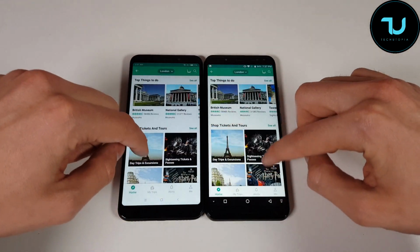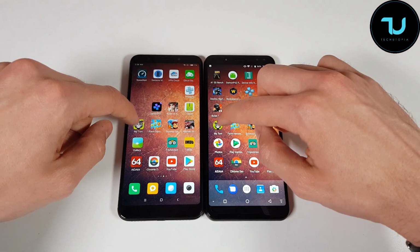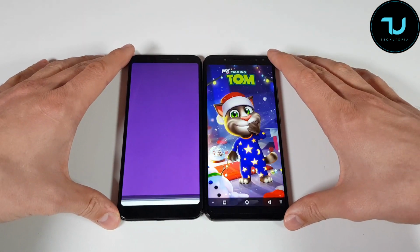I think the Redmi 5 Plus will win here with TripAdvisor. TripAdvisor, leave a feedback. Leave a feedback, sir. Hope to see you again.